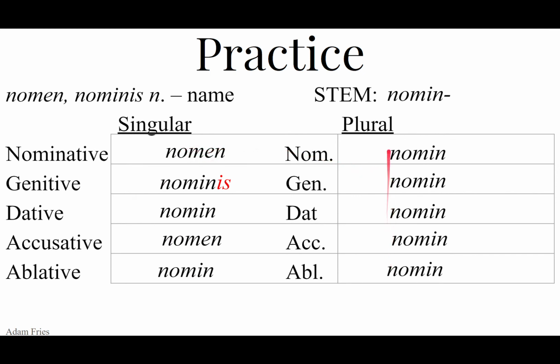The stem is used throughout in the plural. And then we add endings. We already have the "is". The endings are blank, is, i, same as nominative, e, a, um, ibus, a, ibus. Nomen, nominis, nomini, nomen, nomine, nomina, nominum, nominibus, nomina, nominibus.